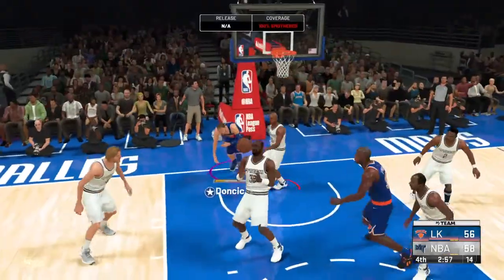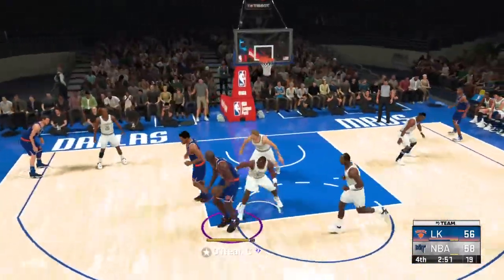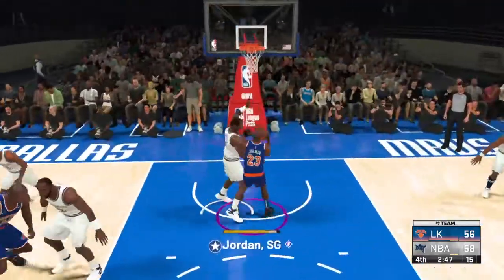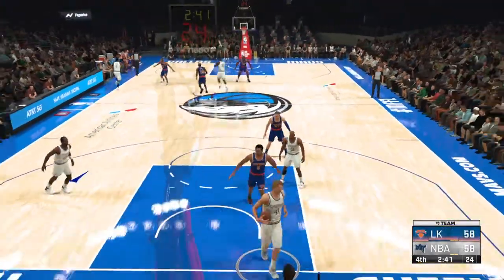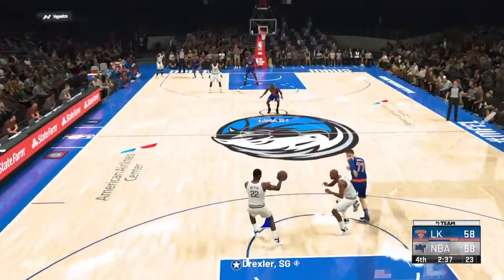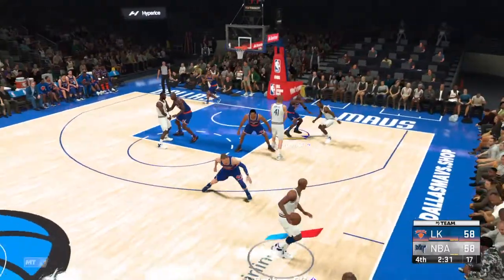Now, here's Doncic, and it's blocked. Stolen by O'Neal. Kobe passes to O'Neal. And Drexler over to help. Here's Ori. And Jordan gets it to go. Jordan's got the game tied up here for New York. And the perils of trying to defend Jordan. Athletic enough to get anywhere he wants to go, and then tough enough to take the hit and finish.